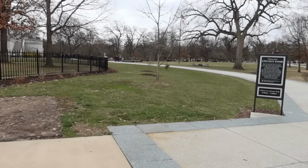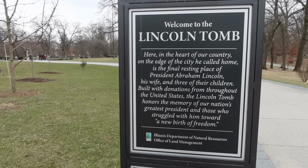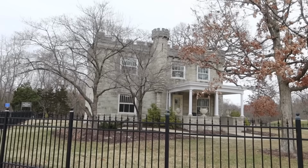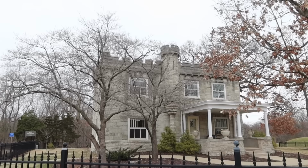Welcome to the Lincoln tomb. Here in the heart of our country, on the edge of the city he called home, is the final resting place of President Abraham Lincoln, his wife, and three of their children. Now, I haven't even made it to his tomb yet. It's right there. But this old Gothic building looks like a home. Yeah, Gothic architecture. Definitely medieval era England. Look at the turret there. I mean, it catches your eye.